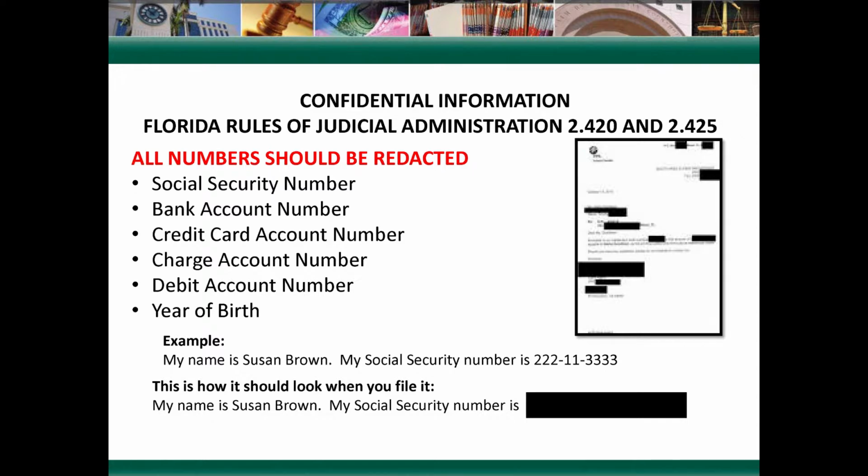So, an example: my name is Susan Brown. My Social Security number is 222-11-333. Really, how it should look: my name is Susan Brown. My Social Security number is, and redact it out. It should not be in the pleading when you file it.